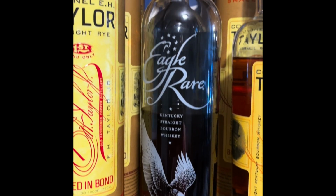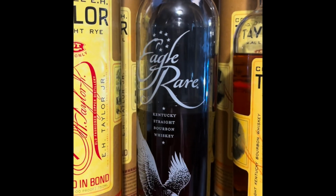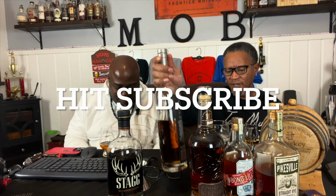So the first spirit that we have this evening will be Eagle Rare, which is bottled by Buffalo Trace. Fun little fact about Eagle Rare. Did you know that it used to be owned by Seagram's Gin? I did not know that. Yes. Seagram's Gin had it, but gin was their bread and butter, so they really didn't know how to market bourbon. I believe it was somewhere around the late 70s, maybe early 80s, that they sold Eagle Rare to Buffalo Trace.